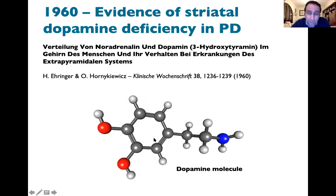Okay, now a bit further on. So now we go to 1960. More recently, another major discovery on Parkinson's disease was made, again by another German group of doctors. The discovery of the association between Parkinson's disease and the chemical dopamine. They found that there is a lack of this chemical dopamine in certain parts of the brain, which we call the striata, in patients with Parkinson's disease: striatal dopamine deficiency.